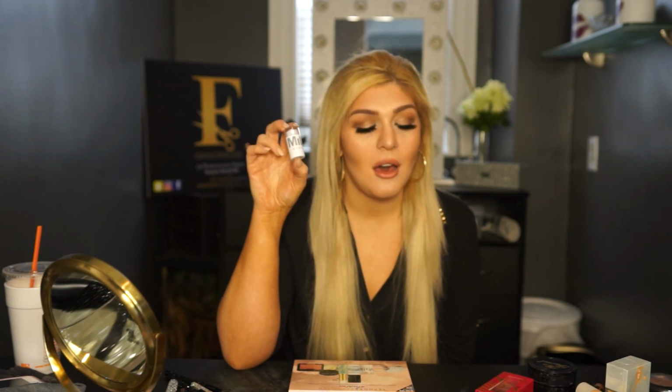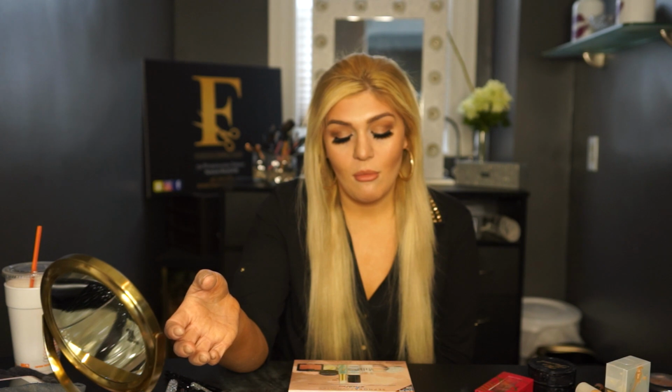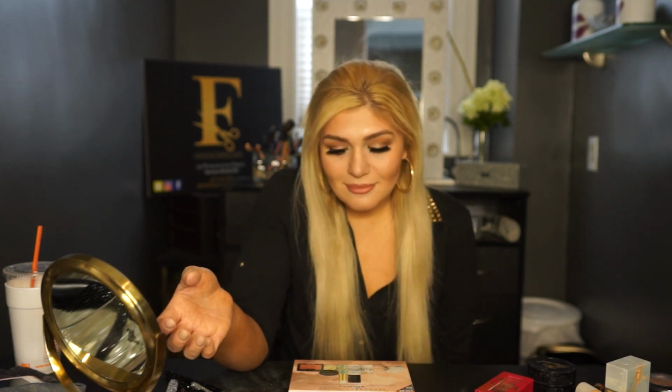I do like the Milk makeup foundation, which I did use on my face, but this not so good. So overall, will I suggest the box for $30? Yeah. If you could pick and choose what you get, which you don't, they kind of make it for you. Would I get the box again if there was other ones? Probably not. I would most likely just go out and buy the full-size products of what I like.